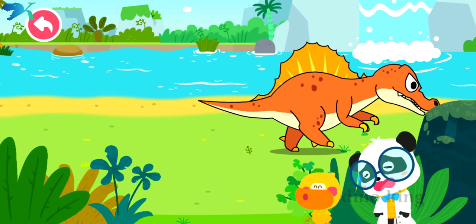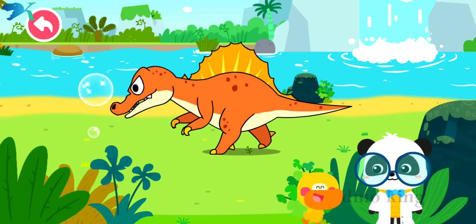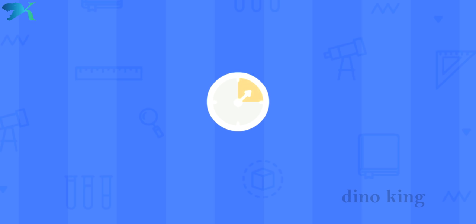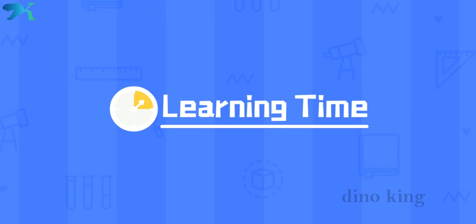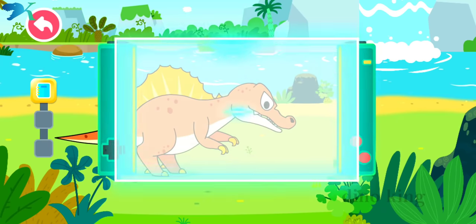Such a mighty dinosaur! It moves on its hind legs, just like Tyrannosaurus Rex. Let's check out its name. Learning time! Smart tablet, activate!